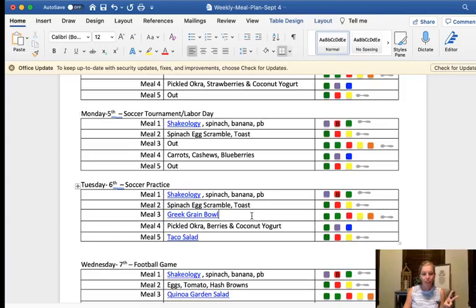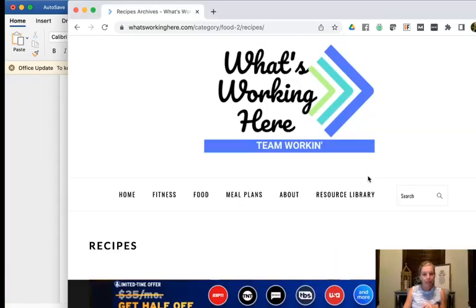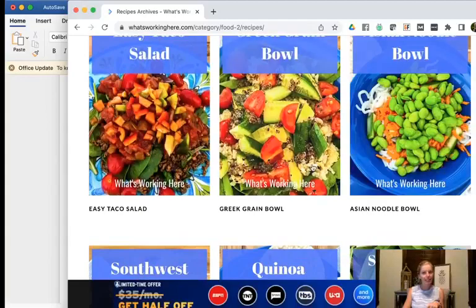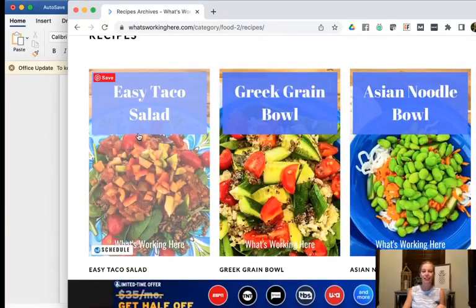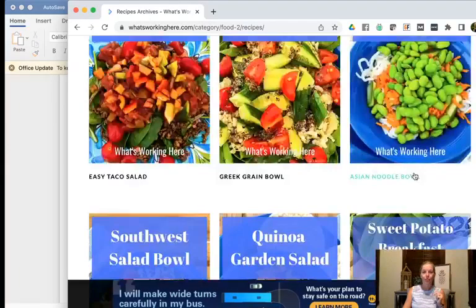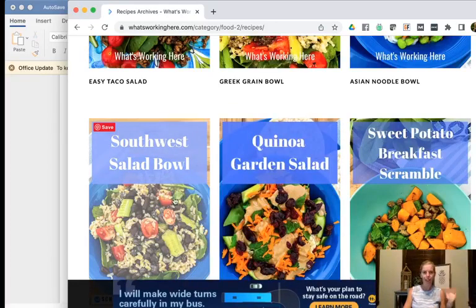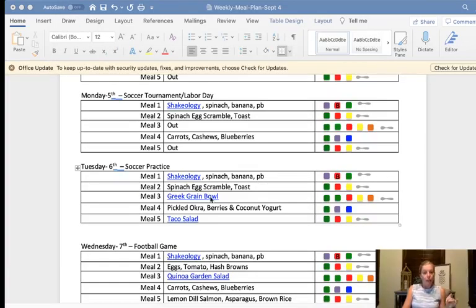But then I pick 2 lunches normally for the week. So I've got my Greek grain bowl and the quinoa garden salad, which you can see are hyperlinked because I have been busy putting recipes up on the website. So you can find all the new recipes are things that I ate during gut protocol. So you can use them for 4-week gut protocol. Taco salad, Greek grain bowl, the Asian noodle bowl, the quinoa garden salad, and the Southwest salad bowl. Those are all things that I came up with while I was eating on 4-week gut protocol. So you can click the link for those recipes.